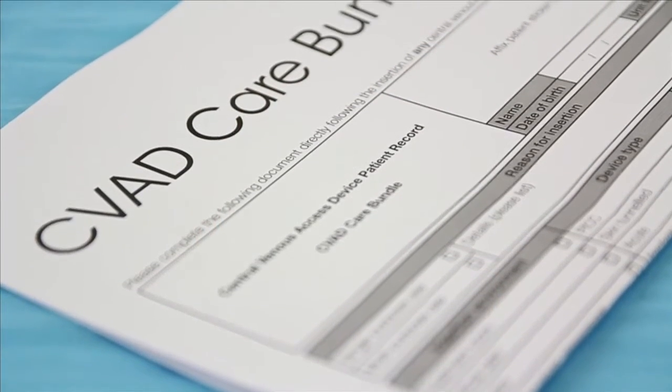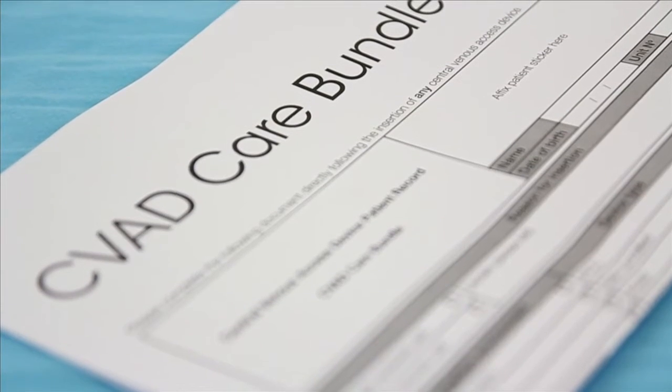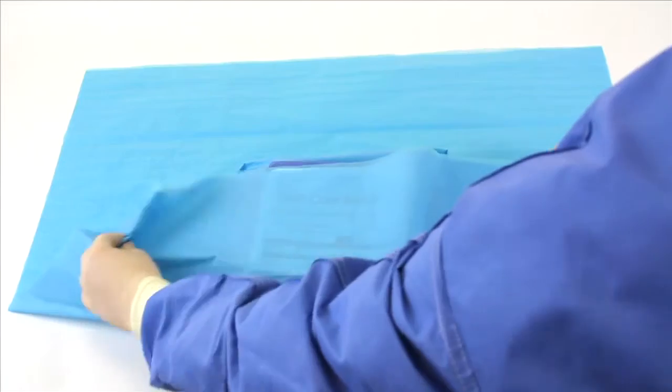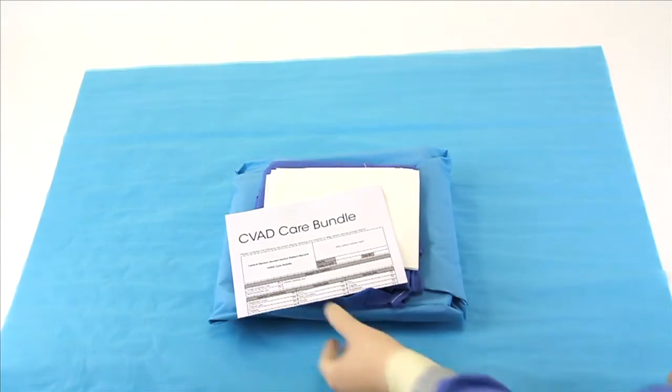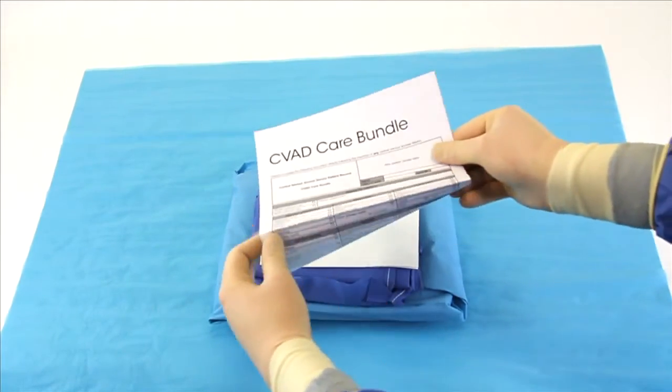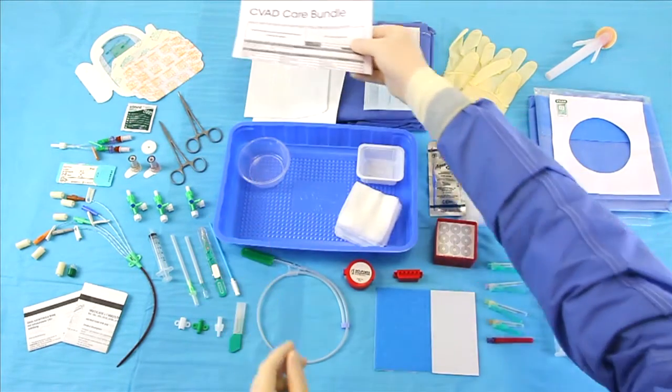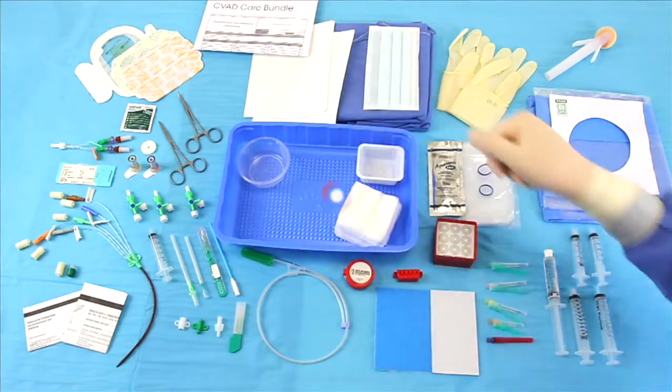Healthcare initiatives such as EPIC, Saving Lives, and more recently Matching Michigan include proven interventions to reduce catheter-related bloodstream infections. Vygon can insert your trust documentation into the VYSET procedure packs, empowering clinicians to document the compliance to the interventions.